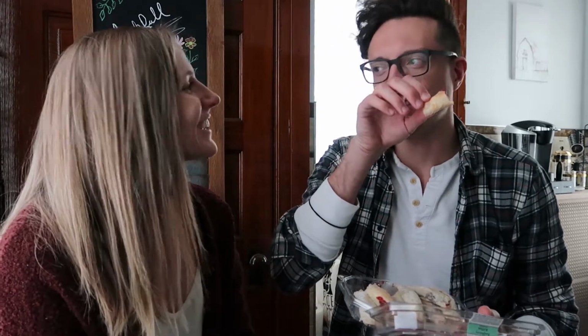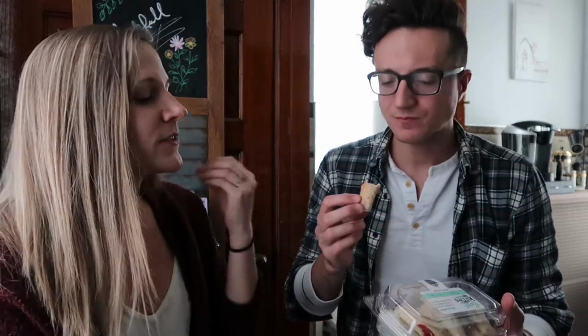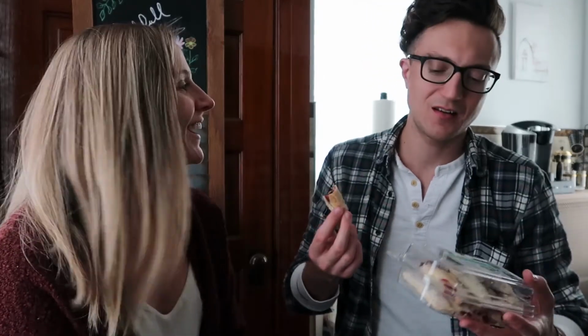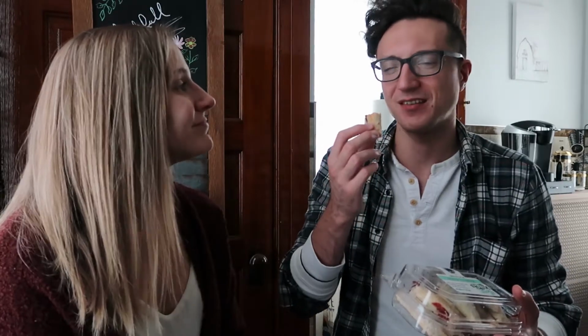I mean, it's insane. They're so good. It's just a light, fluffy pastry, and then you have the sweetness of the jam. They're so incredible. And the powdered sugar. Yes. And it is so soft. You think it might give a little crunch, but no, it melts in your mouth. Really, really good. Light pastry.